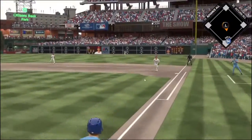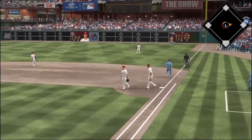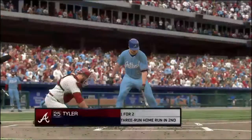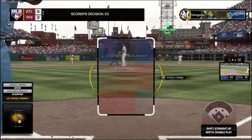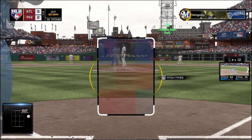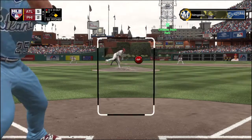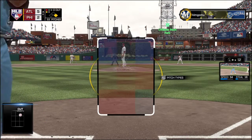Ready to deal. Here's the 2-1. It's a swinging bunt up the line. Oh, and he can't come up with it. And they'll have no play as he reaches first base safely. Ready for another shot now. Tyler Flowers. He comes in 1 for 2 with that home run he hit earlier. Ball 1. Ready with the 1-0. Takes a look at one catching the outside corner.